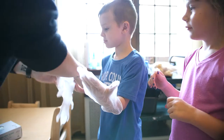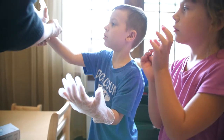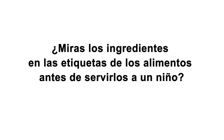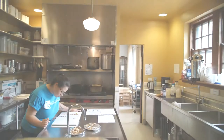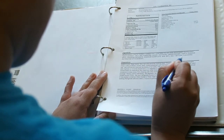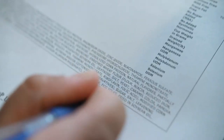Start with children and adults getting in the habit of washing hands, as well as staff wiping down tables, chairs, and playground equipment. Prepare the environment by removing allergens. On food labels, the allergens can be listed in the ingredients section, or it may be clearly listed in bold under the word contains. It is possible that even if the item doesn't contain the allergen, it could be processed in a facility that contains the allergen.